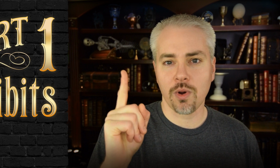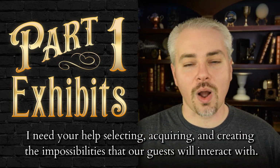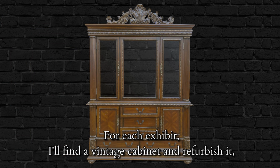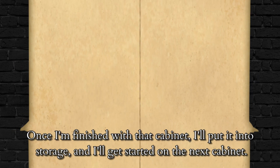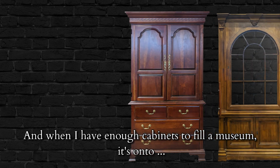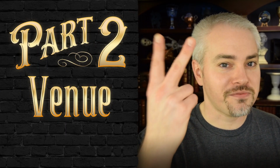Part 1 of the project, exhibits. I need your help selecting, acquiring, and creating the impossibilities that our guests will interact with. For each exhibit, I'll find a vintage cabinet and refurbish it, retrofitting it to display something that is amazing and magical and one of a kind. Once I'm finished with that cabinet, I'll put it into storage and I'll get started on the next cabinet. And when I have enough cabinets to fill a museum, it's on to part 2, the venue.